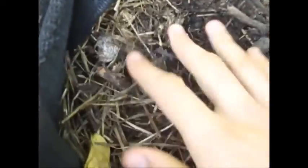So the wicking barrel seems to be doing its job. The soil is really moist, and the compost has been acting as a mulch really well. Dry on the top, and then you dig a little bit under, and it's just a nice humus-rich looking soil.